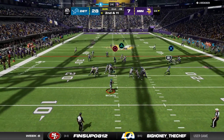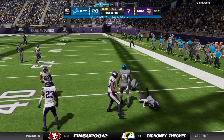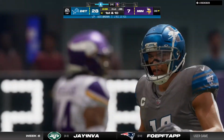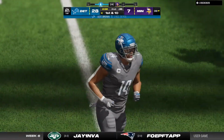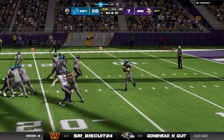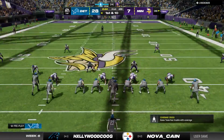2nd and 11. And that's to Amon-Ra St. Brown. And he gets this one just shy of the 40, down at the 39. First catch here by St. Brown. Good for a first down. Let's just call it what it is. This has been a flat-out struggle for this defense all game long. They've really had a hard time slowing them down.